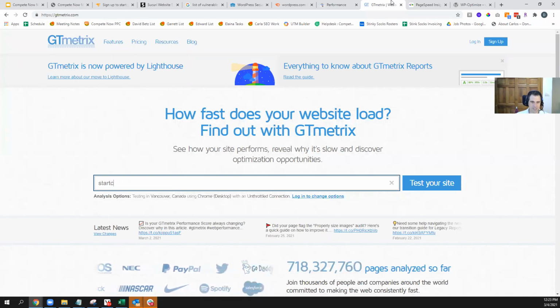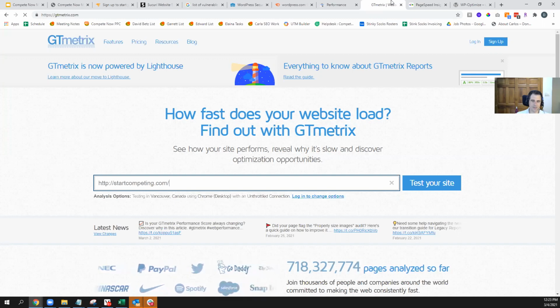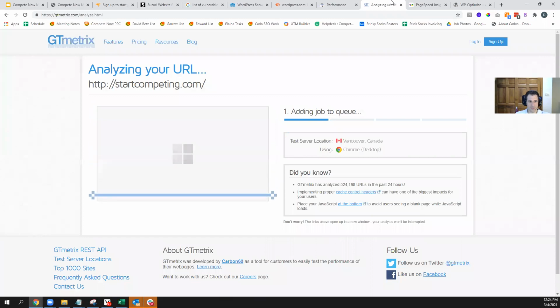So I'll put my site in to GT Metrics and just give you a little bit of an idea of how that looks. So let that load. And one note, waiting for this. These tools for page speed are really good at giving you ideas for improvement to make your site load faster. But I believe there are 2 sides. There's page speed from running it through this tool, and there's page speed from a visual inspection.